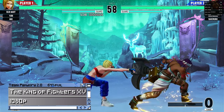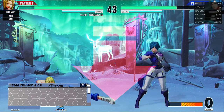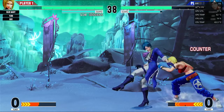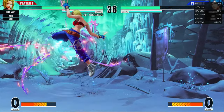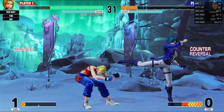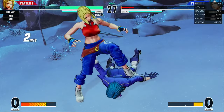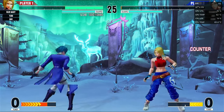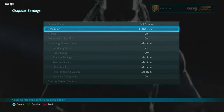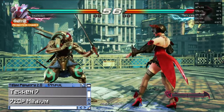King of Fighters 15, 1080p is unplayable. Clicking down graphics settings to 720p, and we've got a game. In Tekken 7, we can get full speed while running 720p medium settings.